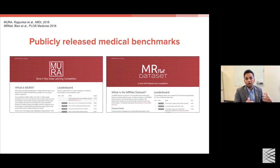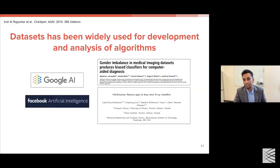And this is something that we also did for other tasks, including evaluation of fractures on bone x-rays, evaluation of abnormalities on knee MRIs. And this is a great way, as some of you know who have released large benchmarks for biomedical imaging, of being able to encourage advancements on these very key tasks.